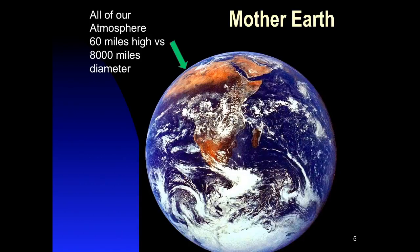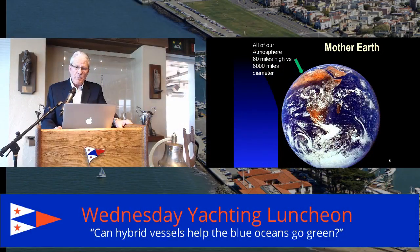Why do we want to do that? If you look at this picture of the Earth, which I'm sure we've all seen, take a really good look at the outer edge, and there's only 60 miles high versus 8,000 miles diameter of atmosphere. Most of that atmosphere is in the lower part, like when you go in an airplane, they're just about out of the atmosphere. So there isn't much air, so we got to take care of it.